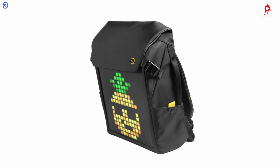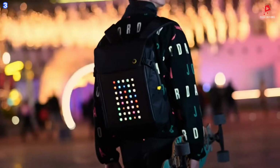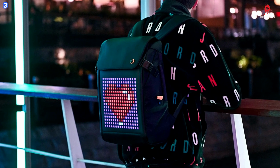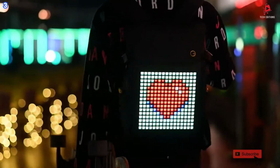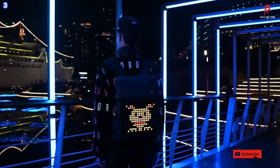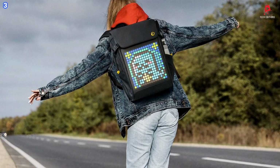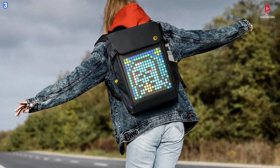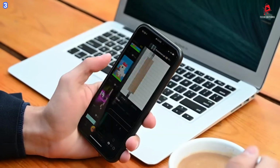This backpack is not only visually striking but also highly functional. It features a dedicated compartment that accommodates laptops up to 13 inches, as well as a spacious main compartment for your everyday essentials. Additionally, there are 4 hidden pockets to keep your belongings organized and secure. Whether you are traveling, working, or going on a day trip, the DIVOOM Pixoo M backpack is the perfect companion.